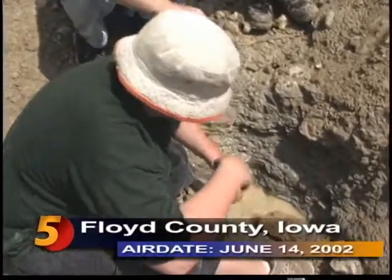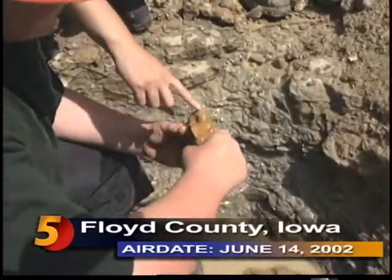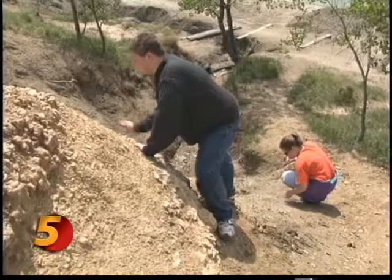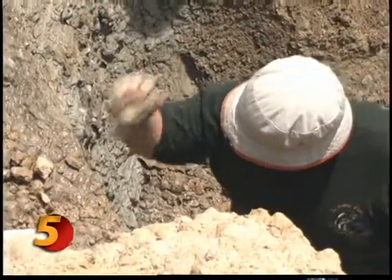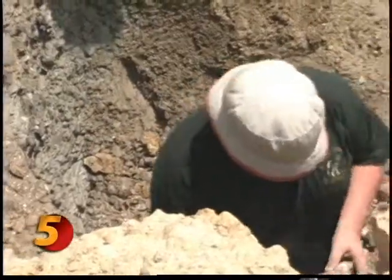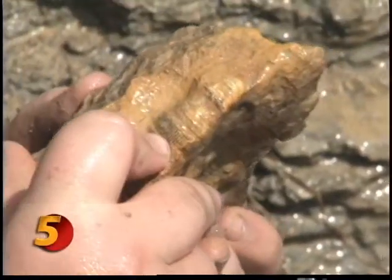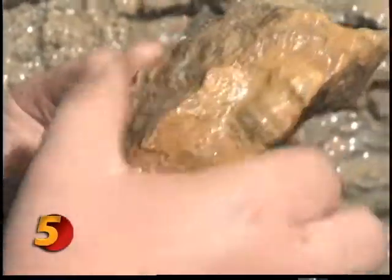That's cool. That one right there. You got a whole entire spiral shell in there. You'd think they were mining for gold here. The soft lime rock layers yield fossilized shells from creatures 350 million years old.